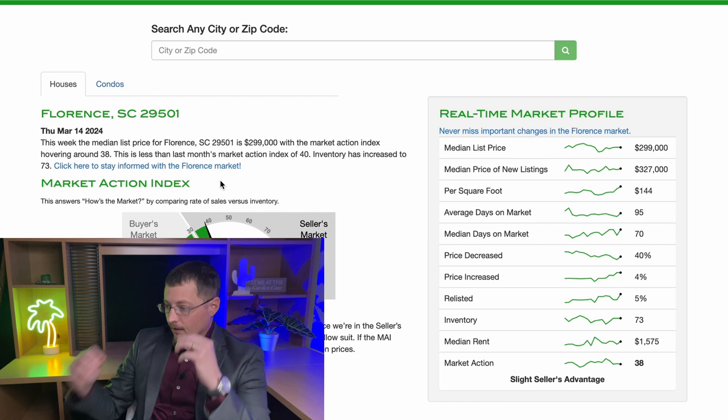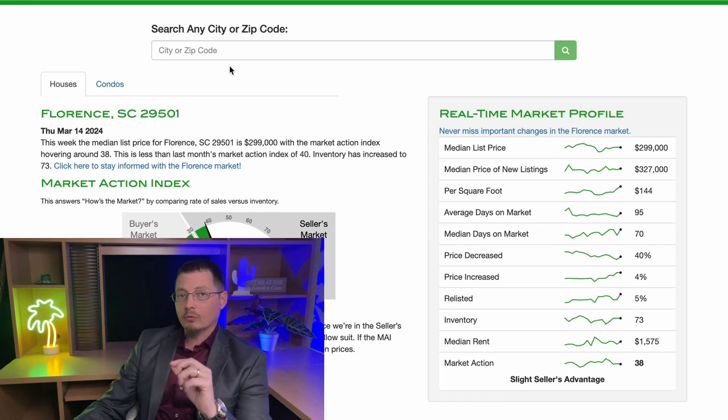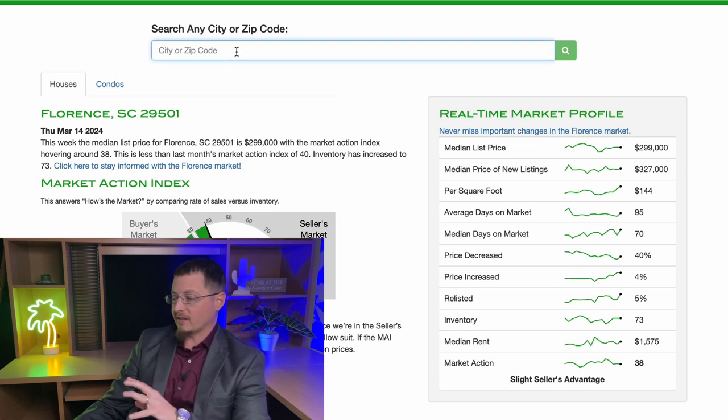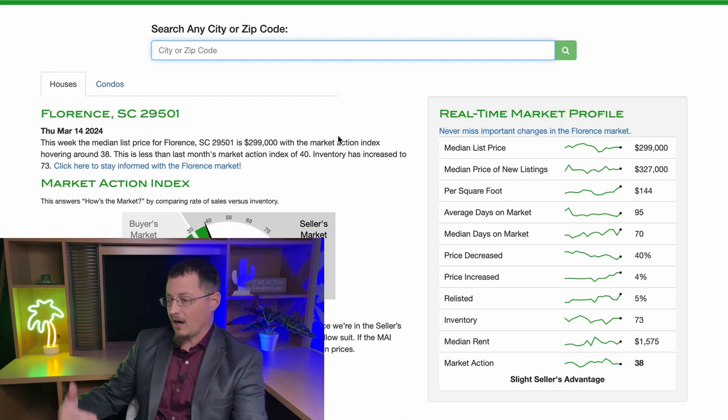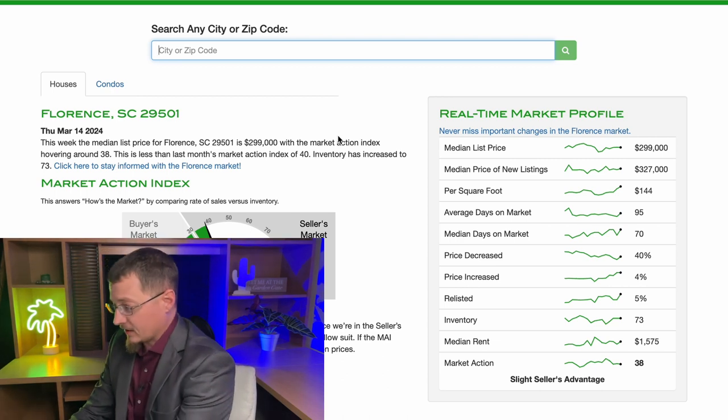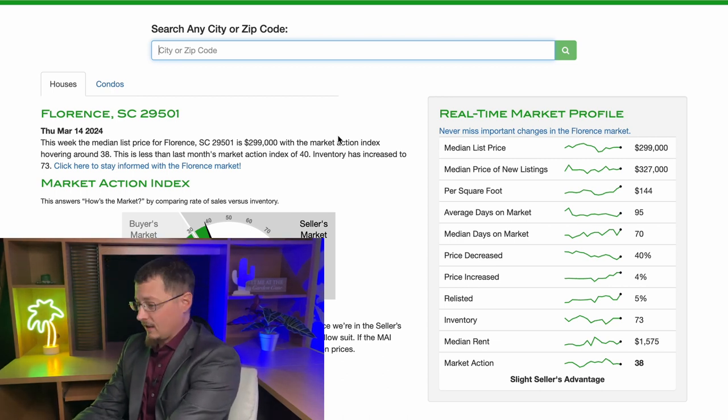But I want to show you one more thing. When you get the report, you're not limited to anything. So if you go right up here to the top, you can search any zip code or city in the country for free and get all of this information that is up to date, information that is updated weekly. So this is very current information you're looking at. It's the most current information you can find on the market, honestly. So you could go up here and say you want to look at Miami, Florida, right?